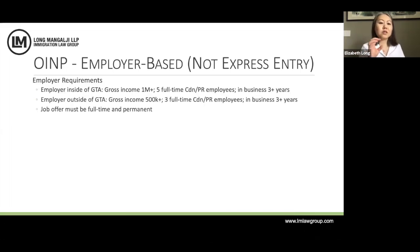So the first one is an employer-based category. You have to have a job offer that qualifies, okay? If your employer is inside the Toronto area, they have to have a gross income of $1 million, 5 full-time Canadian PR employees, and be in business for 3 years. If your employer is outside of the GTA, okay, of course, the Soo is outside of the GTA, your gross income is $500,000. You have to have 3 full-time Canadian PR employees and be in business for 3 years. They have to offer you a job that is full-time and permanent. So that's the first employer requirement.